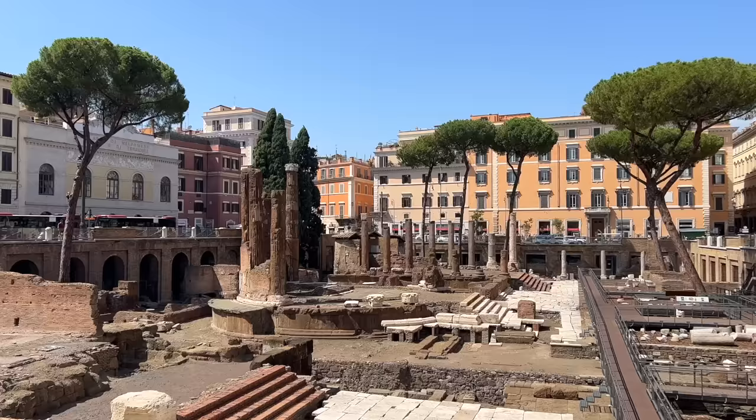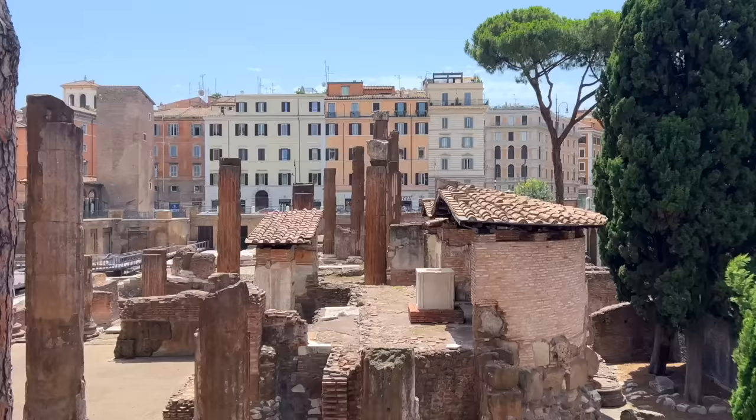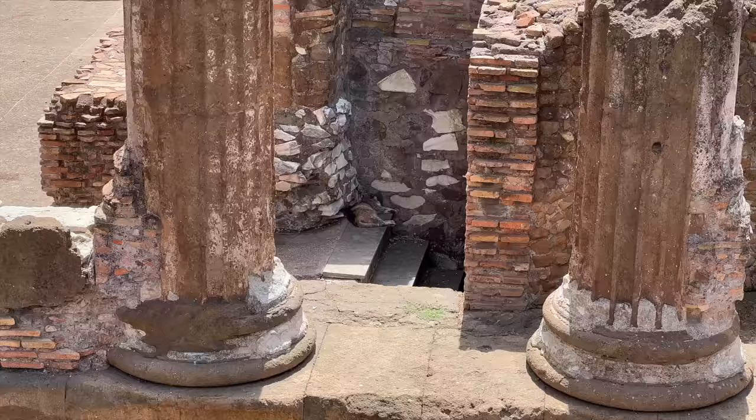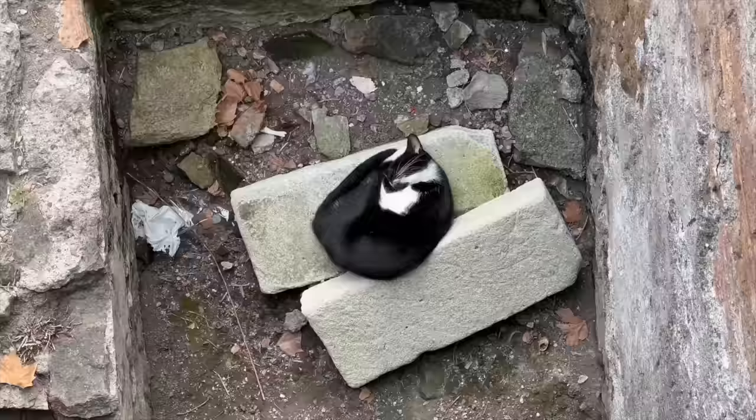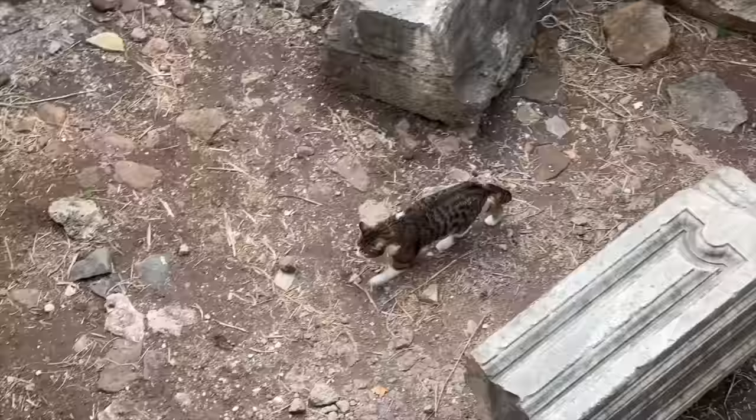So next I visited Largo di Torre Argentina, the ruins where Julius Caesar was murdered by Brutus on the Ides of March, but today home to a cat sanctuary. The cats do a very good job blending in, but the closer you look, the more you see. In fact, the ruins are home to over 100.